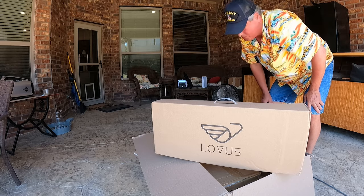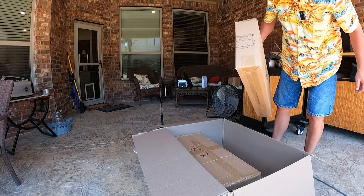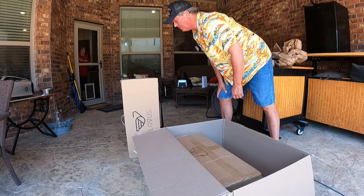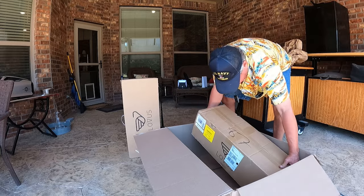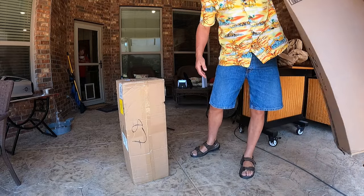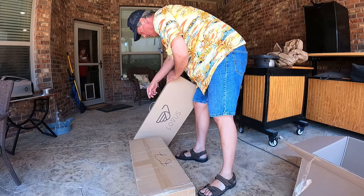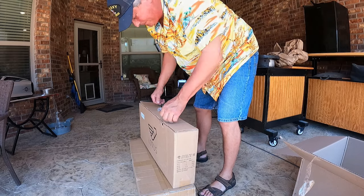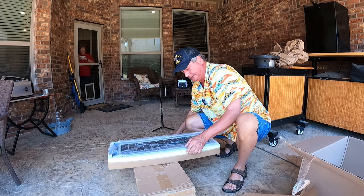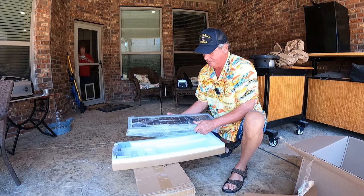Lovus. So we have two boxes. It says it's fragile, and we're supposed to keep that dry. So we'll start with this one. Check that out.